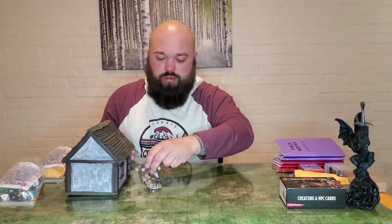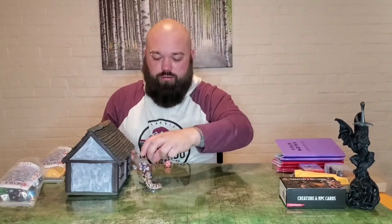Goat. Roll deception check. 7. Unfortunately, it's not that lucky for you. Bugger off. We don't want your kind in here. But I wanted to go to the party. Your companion, can I hear inside what they say? So I roll a perception check. 15. Alright.